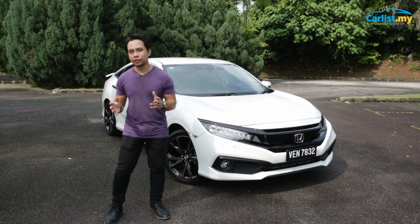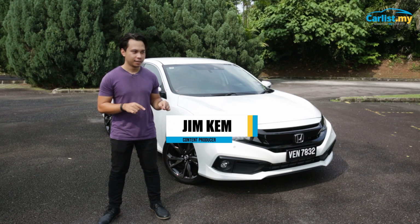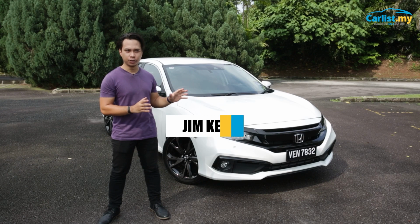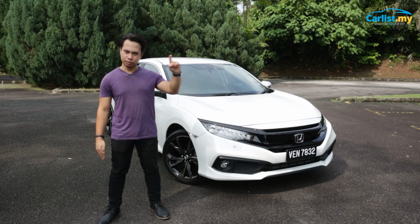Hey guys, so we're here with the 1.5 TCP version of the Honda Civic, a car that we're familiar with for about 6 years already, since its launch in Malaysia. And I remember last time when the car first launched, made its debut, everyone was really wowed by the car. It was a real revolutionary step forward over the previous gen Civic.